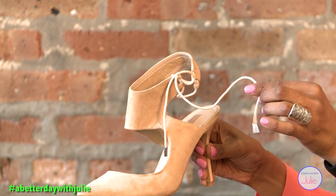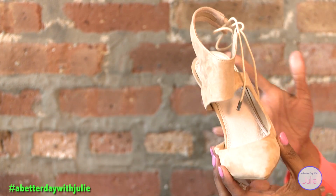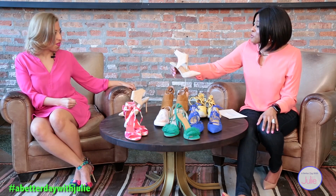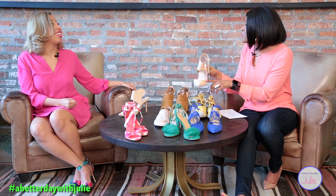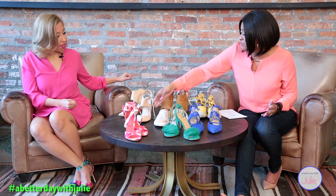It ties on the side. They were under $100. Topshop, go to topshop.com. Also, Nordstrom carries them as well. Absolutely love these. And these are the suede that we talked about as well. So very transitional. Love them. I think you can wear these year round.